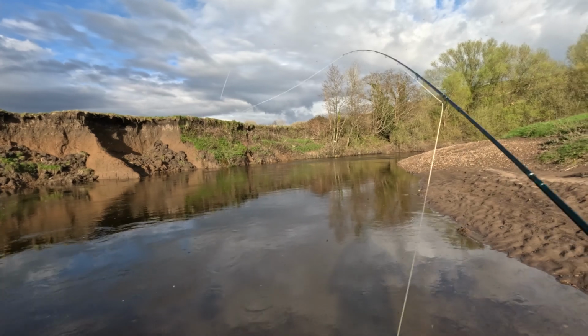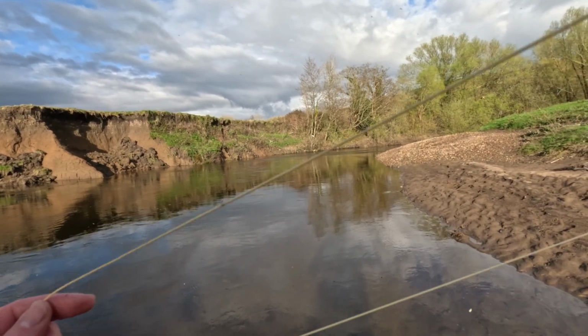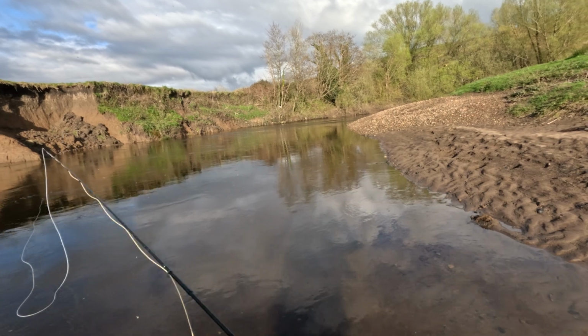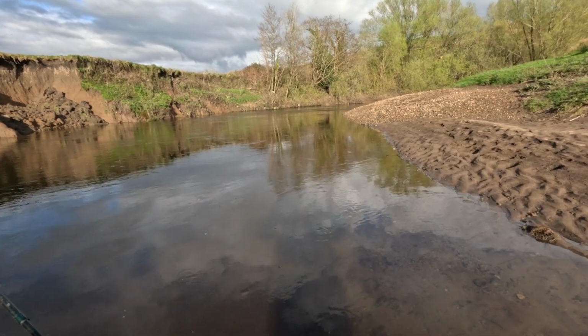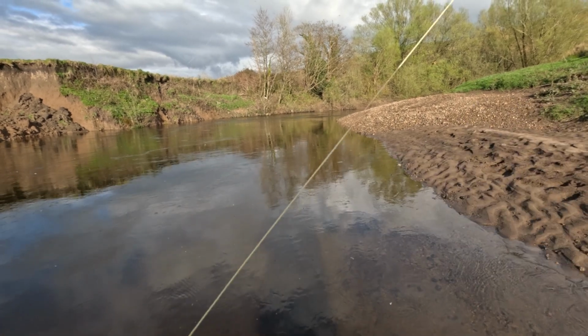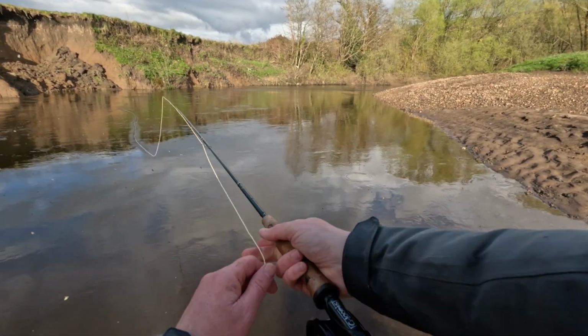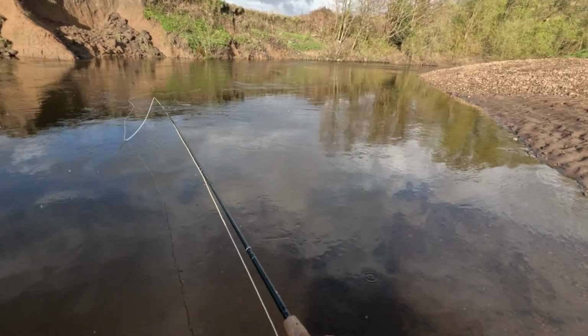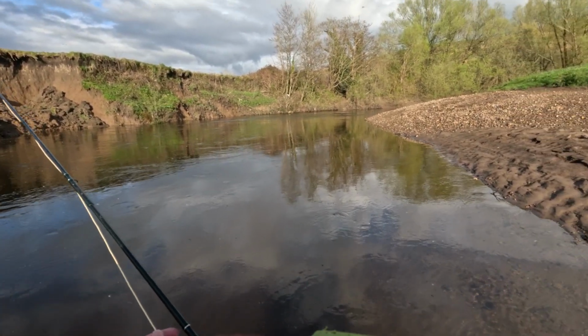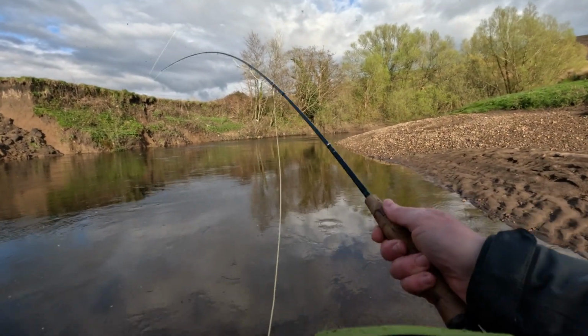There's another fish rising, can you believe it? So I'm just working my way up to him now. This would be the icing on the cake if I could get this one as well. Look at these grannom. Right, there he is. He's about 3-4 foot further on. There he is, he's actively feeding again.